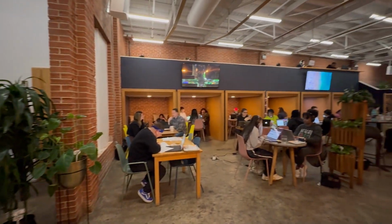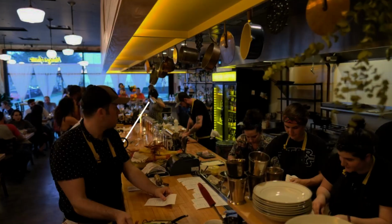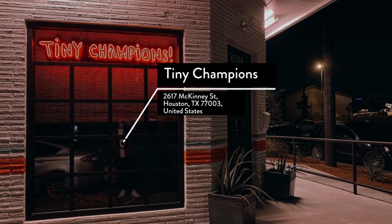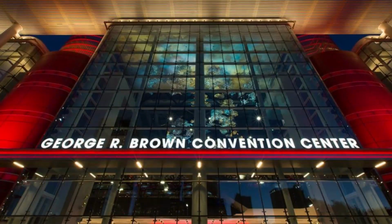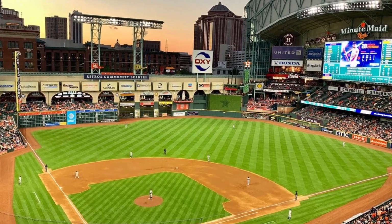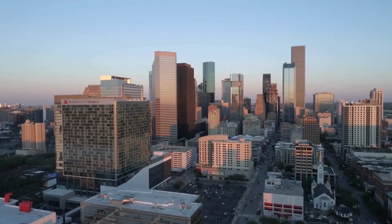So we've got places like Tacks, also some of our favorite restaurants in all of the city. Places like Nancy's Hustle and its sister restaurant, Tiny Champions, that's all right here. And then there are some bars and whatnot all along St. Emmanuel. Warehouse Live is a popular concert venue. Pitch 25, a popular bar. And again, the Dynamo Stadium. I didn't mention this before, but you're really close to George R. Brown and Minute Maid Stadium, which is the Astros stadium, and then downtown itself, obviously.